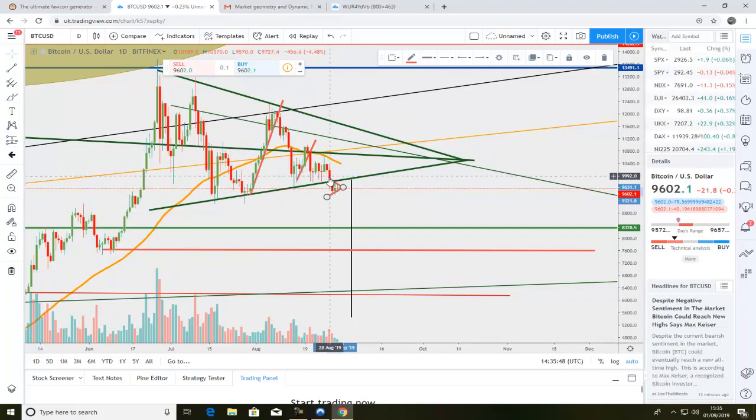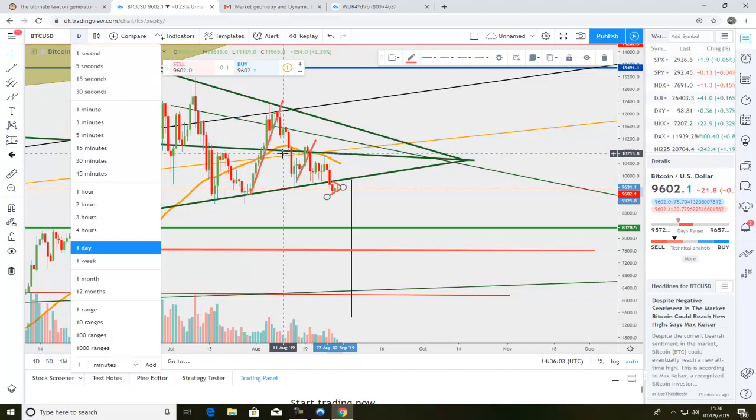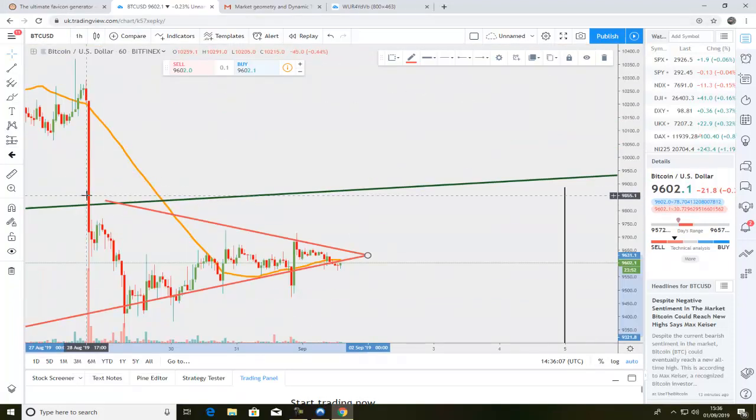We can go again to the hourly time frame to investigate. I don't think I have data on the hourly time frame for Bitcoin using TradingView. Let's see whether I have data on the hourly time frame. Oh yes, good. On the hourly time frame, here it is. It's another triangle here. Can you see that? Roughly. It's hanging around the base of the triangle.